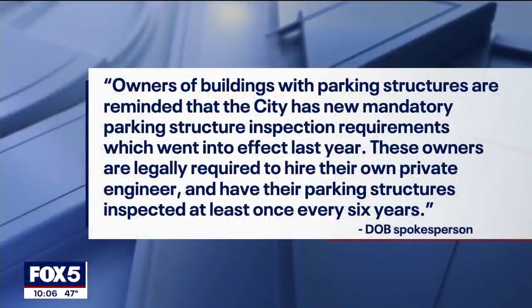In a statement, a spokesperson for the Department of Buildings says owners of buildings with parking structures are reminded that the city has new mandatory parking structure inspection requirements, which went into effect last year. These owners are legally required to hire their own private engineer and to have their parking structures inspected at least once every 6 years. Garages are not collapsing left and right in the city. So I don't think that they're going to find some 10% or 5% or even 2% of garages have problems.